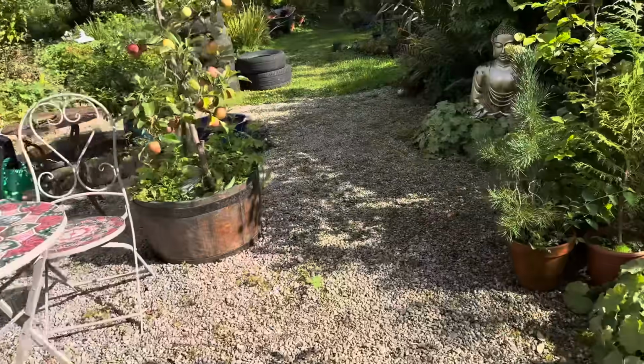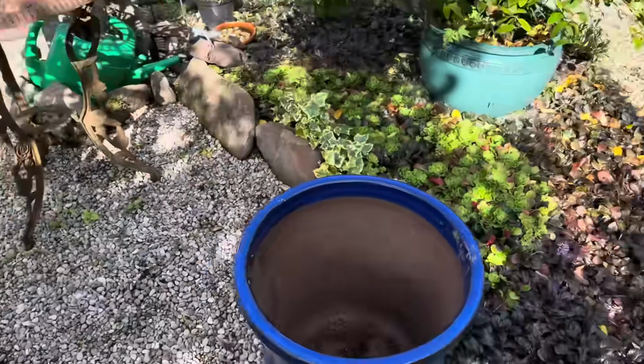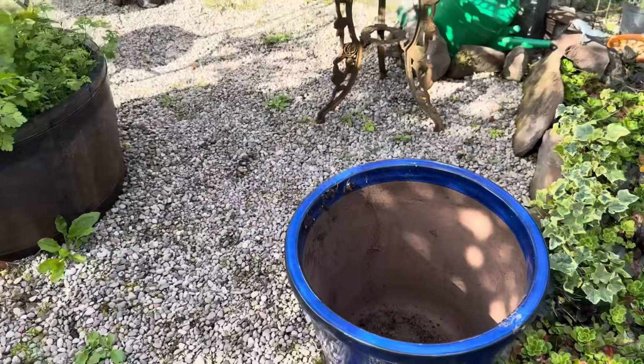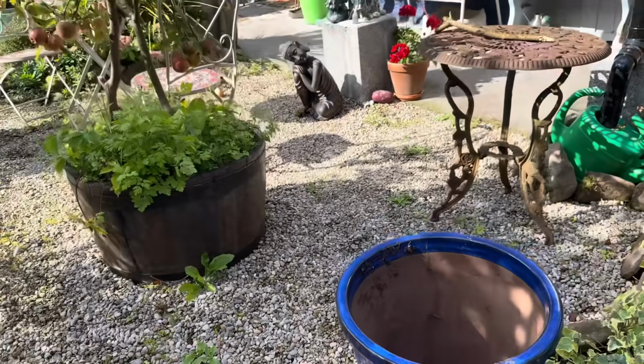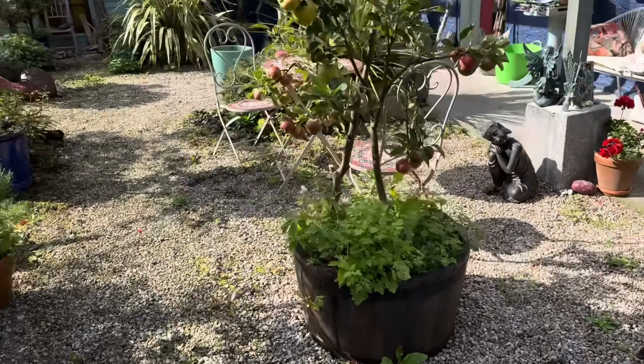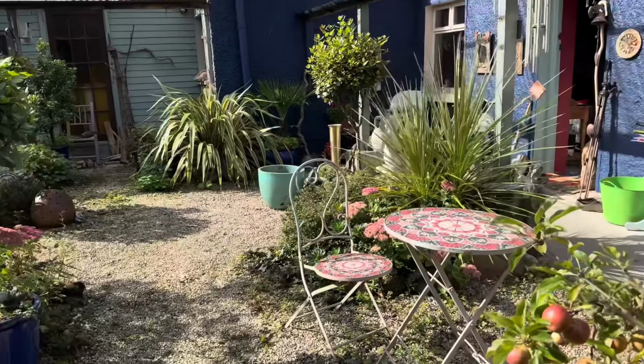And the other one I've got to do is this one. These were originally round the front of the cottage with rhododendrons in them, which are now planted over in the lunacy garden.